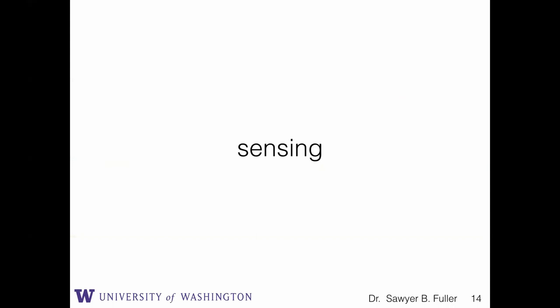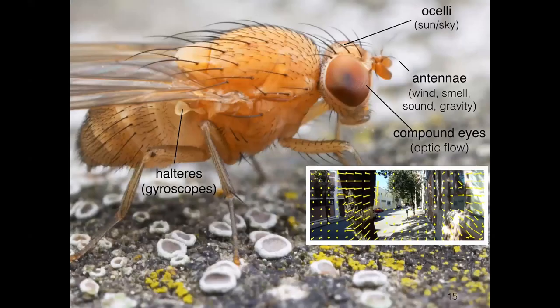next let's talk about sensing. Okay, so we've got actuation, we've got how do you build it, how do you take off, how do you calibrate it, a little bit about control. Now we want to build the sensors on board. And there's been no demonstration of sensor autonomy yet. So it makes sense to look to biology for inspiration, and in particular the fly's sensory suite.